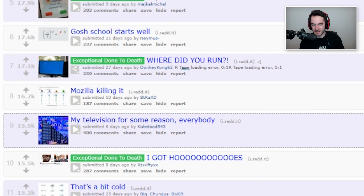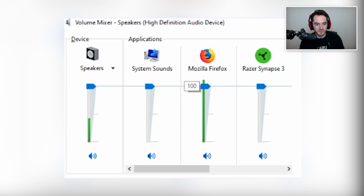Mozilla demonetizing it. Volume mixer, speakers, system sounds. Wow, Mozilla Firefox is higher level than 0.0. It's peaking, which it can actually do. It's just kind of unpleasant. So I don't know if this indicates that it's peaking. I don't know if you can actually make a program peak beyond what the computer's output is supposed to be. I've actually never seen this before.